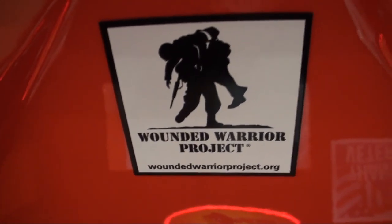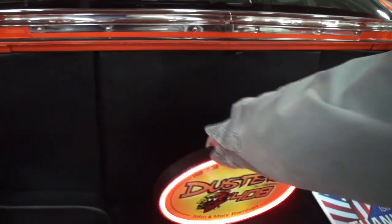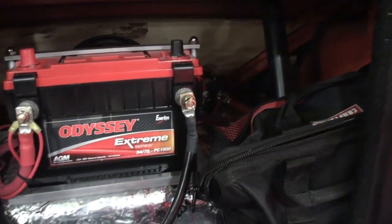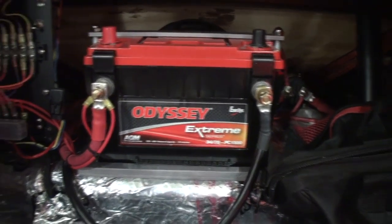Got it. Very cool. Can you show them what's behind that panel? Because that's pretty cool. And even the trunk has got these strobe stripes. But look at the detail that we have here.